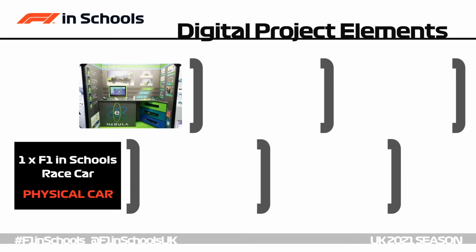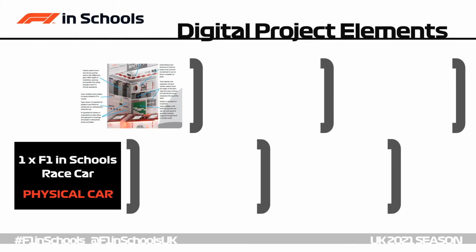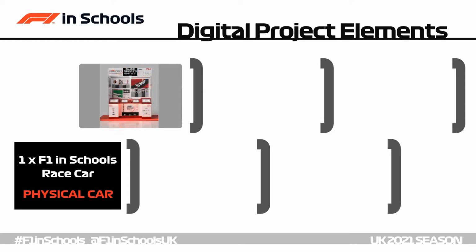This can take the form of a 3D CAD model. Teams can download a template design from the F1 in Schools website and create their virtual pit display model inside this template. This can then be presented as a video for the judges or as a short portfolio.